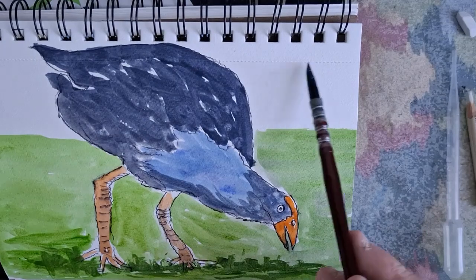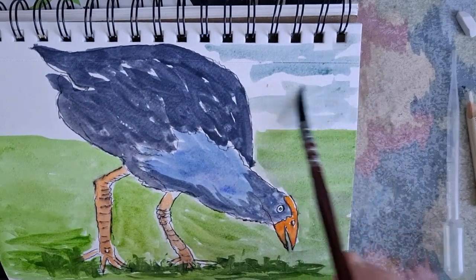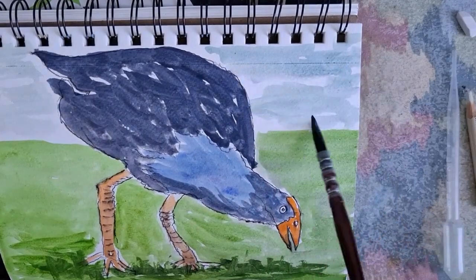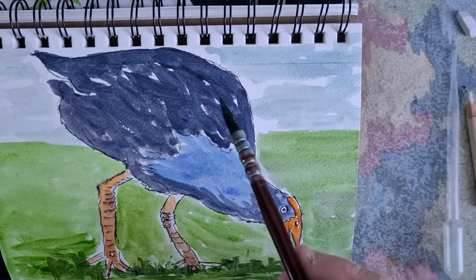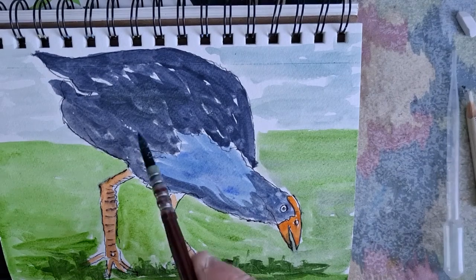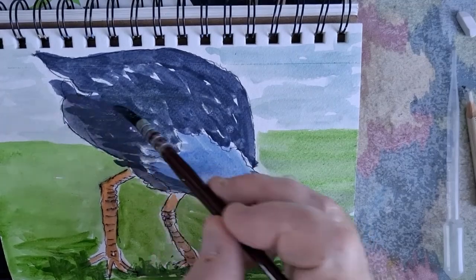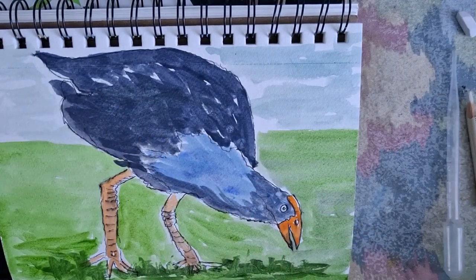I tend to make different subjects when I do paintings, I like to have a variety. So it's just a matter of what I feel like painting on the day. I'll just have to see what I'll paint next time. I've got a couple of subjects sorted out, but we'll see how they pan out.